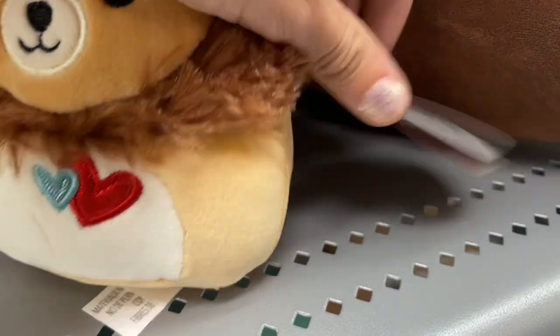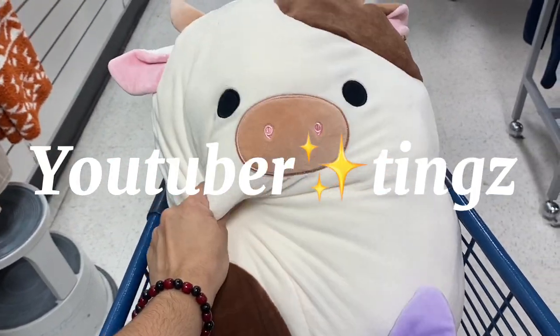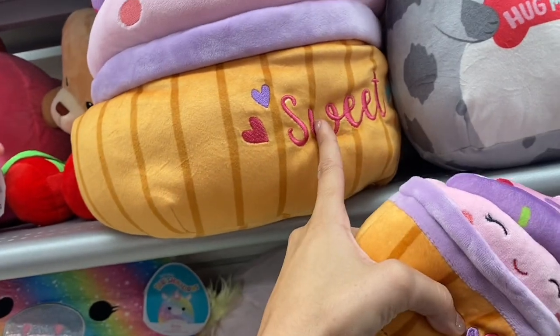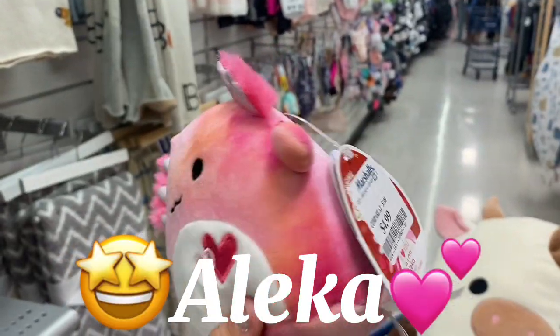I was debating on getting this 5-inch Francis, but I did not. Of course, I grabbed Ronnie. Oh my gosh. Put him back on the shelf so I could film that clip for you guys. I also found a little cupcake, which I kind of want. She says something different. This one says sweet and the smaller one is different. I might get her. And then they have a little version of Aleka. I'm definitely going to grab her.